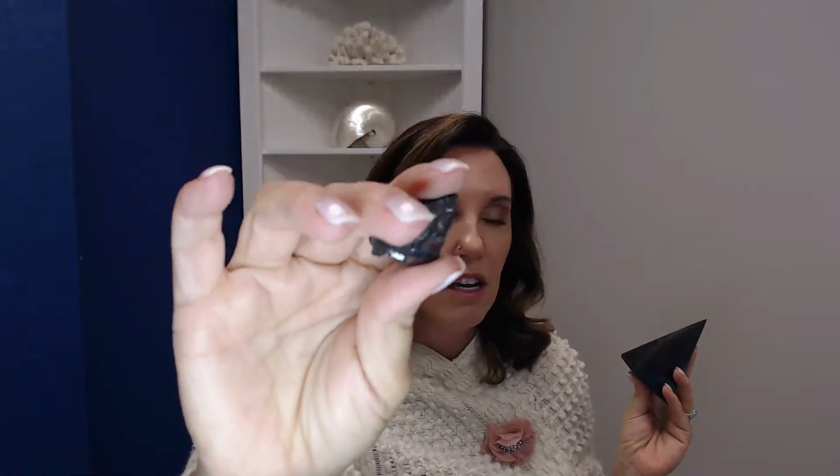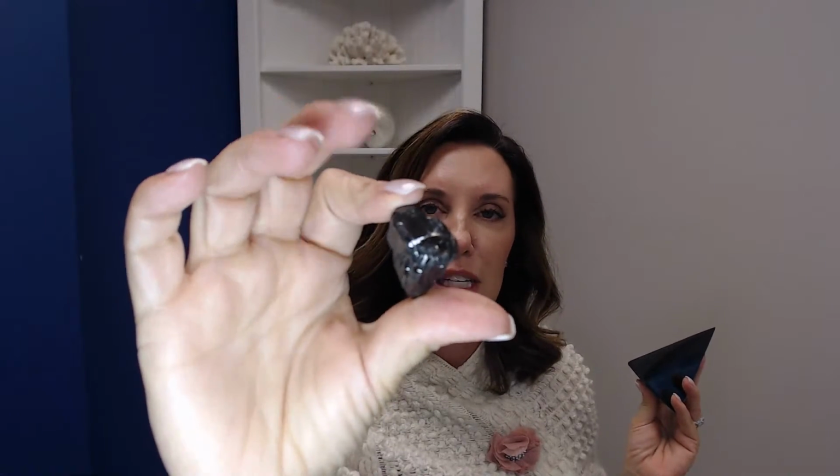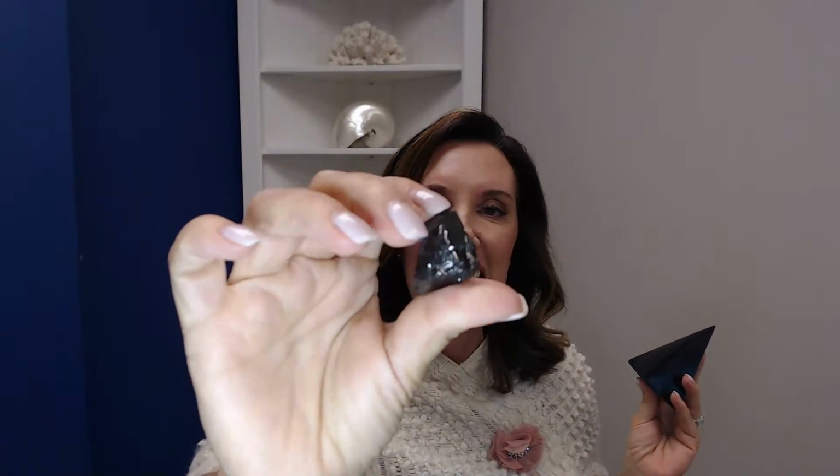I think I'm going to start with shungite. I don't know if you guys have ever heard about shungite. I'm going to show you my shungite pyramid. So here's my shungite pyramid, and here is a piece of raw shungite. I'm going to try to get this up here so you guys can see it. This is a piece of raw shungite. That's what it looks like. It's pretty silvery, fairly light. I kind of like the way it feels. It's really nice.